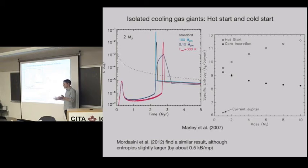So again, it's an interesting question here. You know, why is this? What determines these entropies? Are they robust? What if I change my core accretion theory a little bit? Is this a robust prediction of core accretion or not? That's the question I'm really interested in, and that's the question I haven't made a lot of progress in. But I'll show you what we have done.